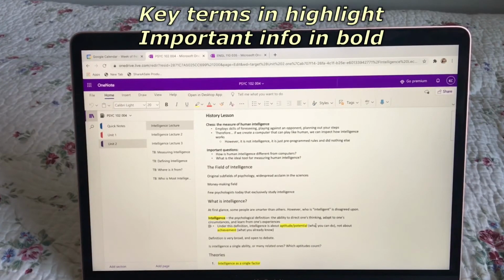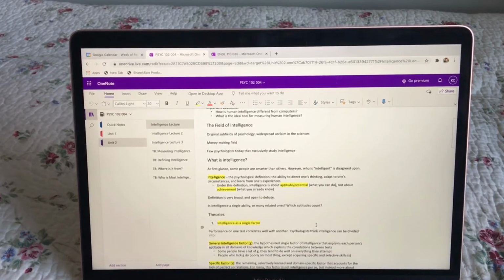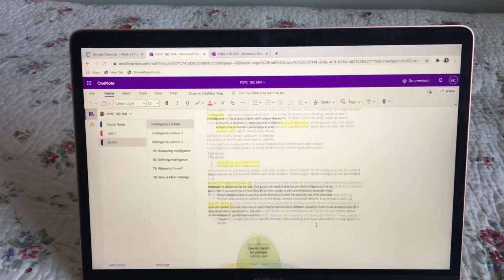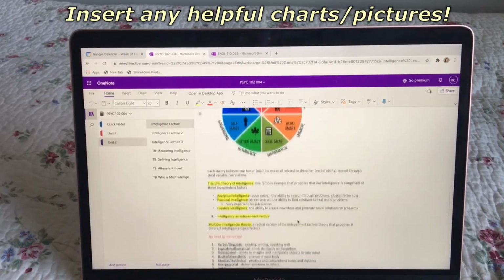Then for each course, I just take down the important notes, and I like to do a lot of highlighting and bolding because it really helps me distinguish what's important and what's just there as backup info. But I understand that it could get overwhelming, so totally do what works for you. And if there are any charts or pictures in the lecture that really help, I like to screenshot these and also insert these into my notes.